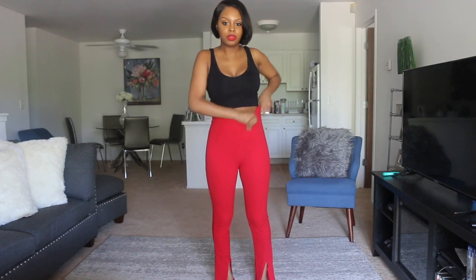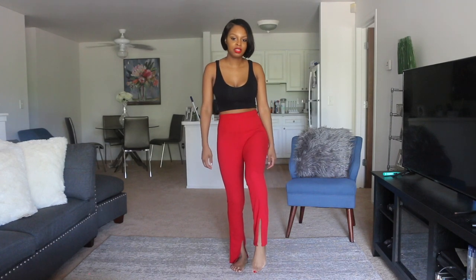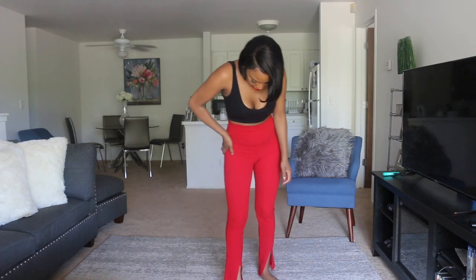These are cute. Oh, I really like these. This is the kind of high waist that I like, like, covers my belly button. Makes me look a little bit more shapely. I even like the slits. I probably will want to wear heels with these. You can wear flats too. The slits are cool.